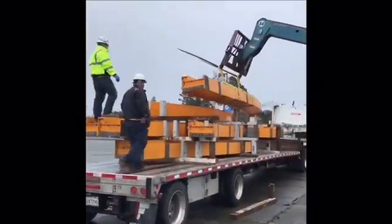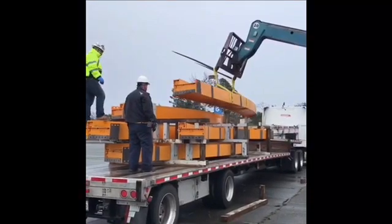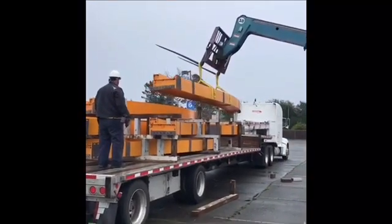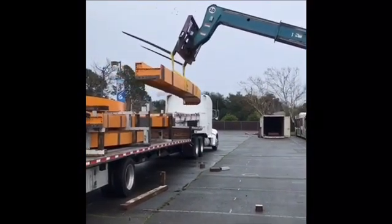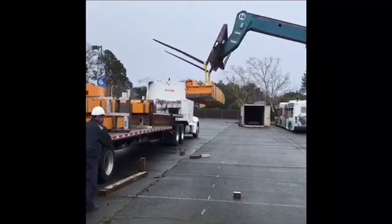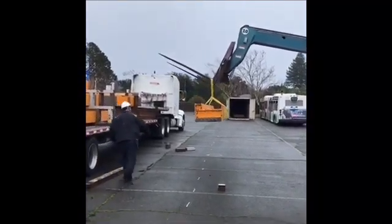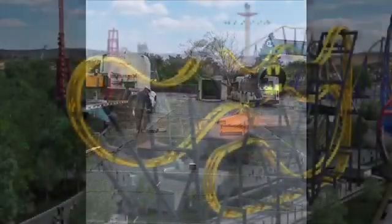Everyone, today I will be doing a construction update on Batman the Ride, coming to Six Flags Discovery Kingdom in 2019. So let's get started. So as you can see here, track has already started to arrive for Batman the Ride, and I can't wait for them to start vertical construction on this.